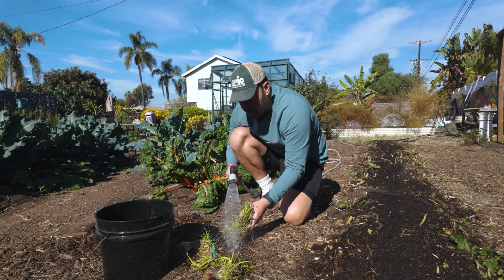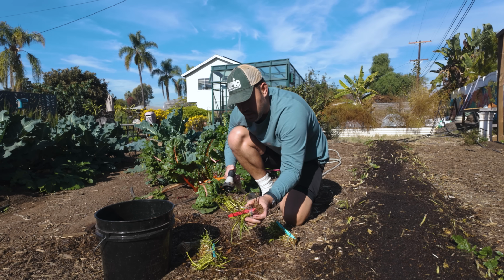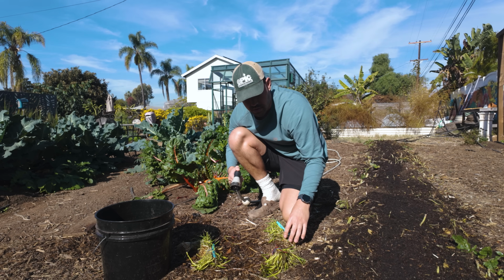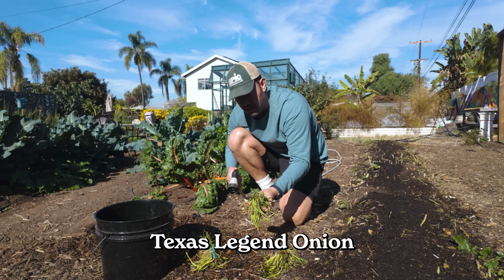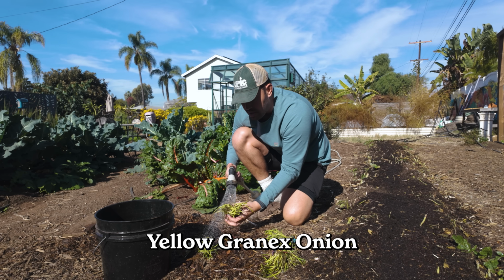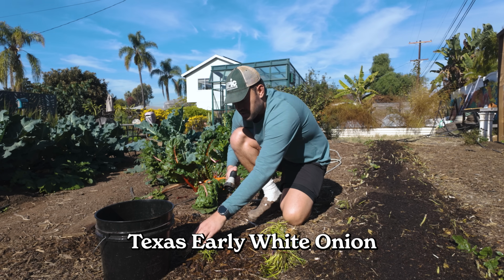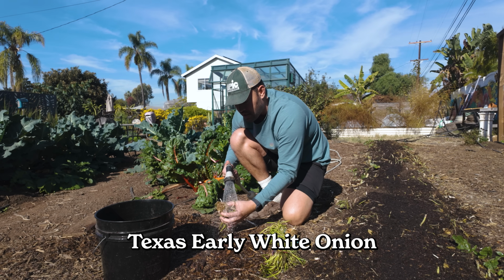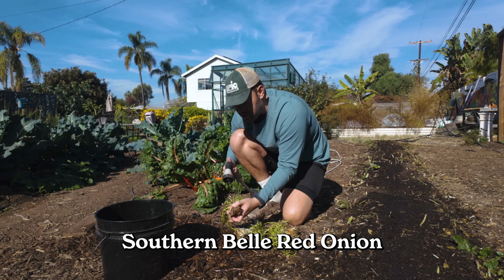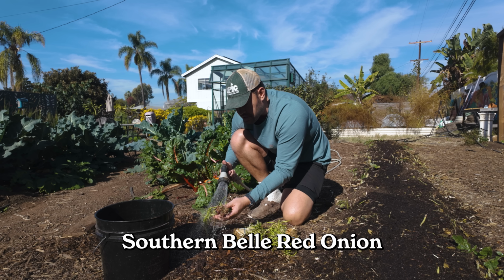So what I've got here are 4 different types of onions. Most of them are yellow. So I have Texas Legend right here. This is a yellow onion. I've got Yellow Grano, which is one of the best performers in our region. I've got Texas Early White, of course, a white onion that should produce a little bit earlier than average. And then I've got the Southern Belle Red, which these did pretty well for us last year.